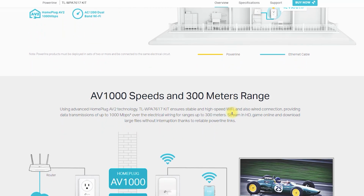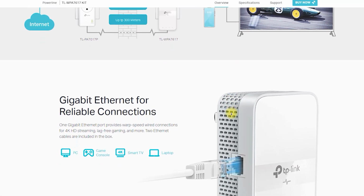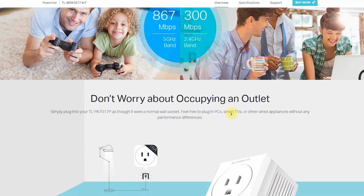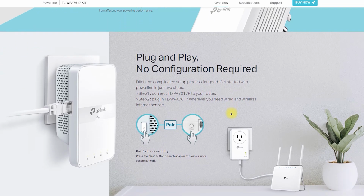Availability. The TL-WPA7617 kit is available for purchase on various online and offline stores, including Amazon, Best Buy, Walmart, and the official TP-Link website.